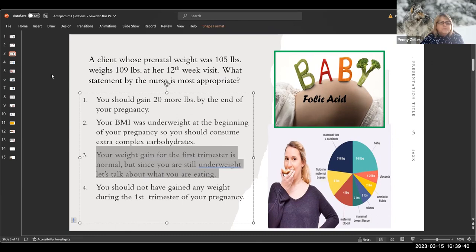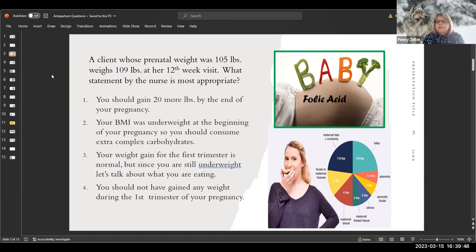So why is this a good one? Why did you pick three? Well, I know number one is completely wrong. It was telling her she would be gaining too much, I think. And aren't you supposed to gain 4 pounds in the first trimester? Okay, okay. I think 20 pounds is normal during the pregnancy. This says gain 20 more pounds, so that's why I think number one is wrong. Okay. Yeah, usually the average weight gain we recommend is 25 to 35 pounds. But every client is different, okay?